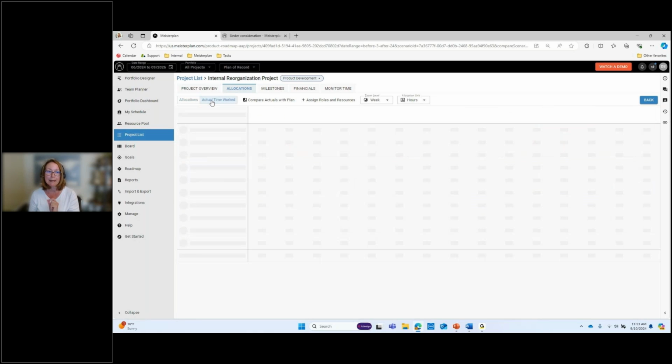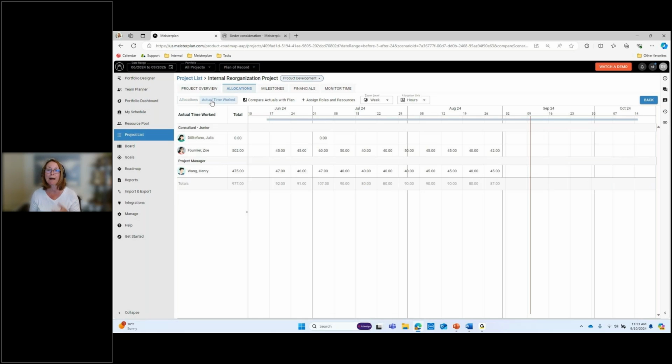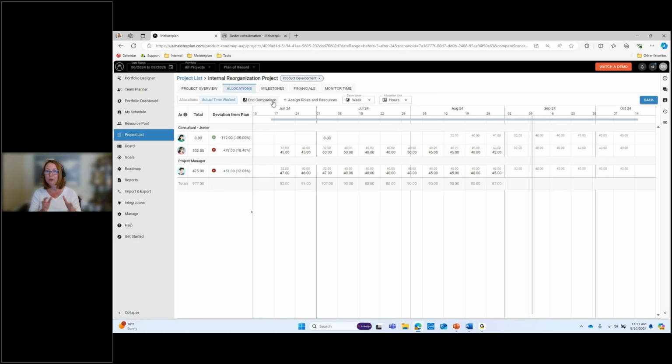The second place they can look that we have some new changes is the actual time worked tab. It's right here on the allocation tab, and it's the second sub tab here. When I compare actual time worked to the plan, it quickly shows me both the planned hours and the actual hours that have been entered, either by the team member directly, the project manager directly, or a quick import, and it tells you the deviation. These are the deviations they're going to want to look at and say, if these guys are not working my project, what's the likelihood they get the work done within the plan? And if there's a concern, they should be bringing this up as an issue, validating with the resource managers, of course, but also updating their status appropriately.